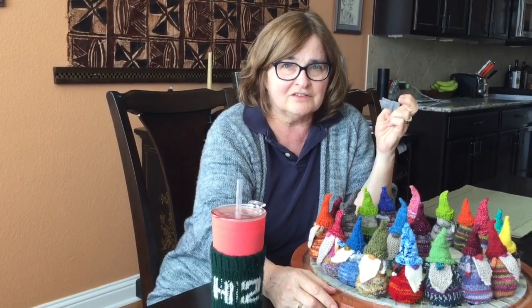Because we have 2 pop-up shows coming up and a big show in Dripping Springs, Texas, which is called Rosebud, and it's a significant art show. I'm not sure the gnomes are appropriate for that show, but we'll see. They'll be in the car just in case. They may have to stay in the car. They may not be appropriate, but they will go to the pop-up shows in Round Rock, Texas, and on my Etsy shop.